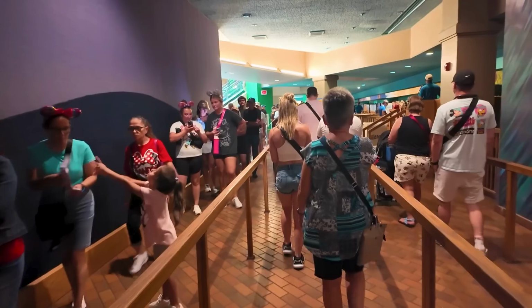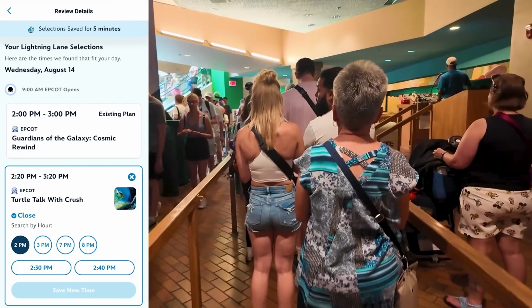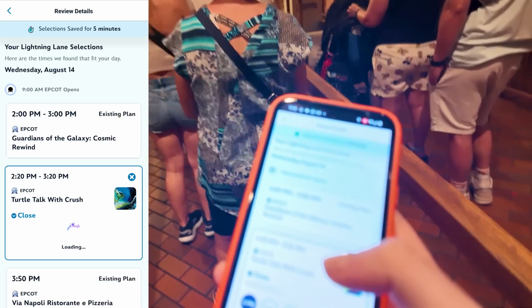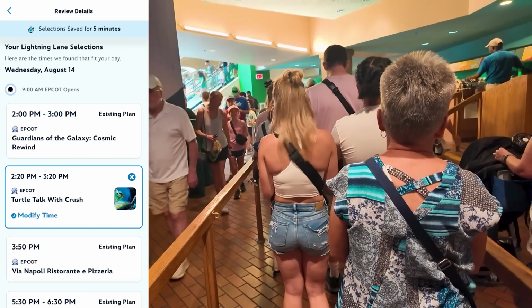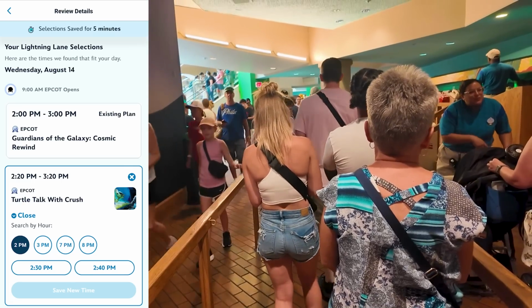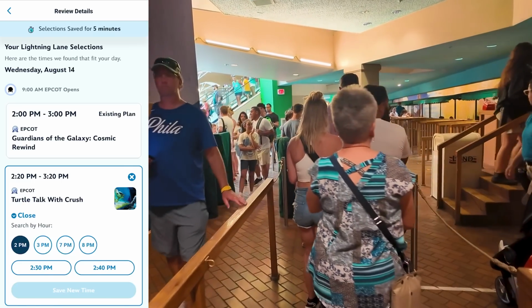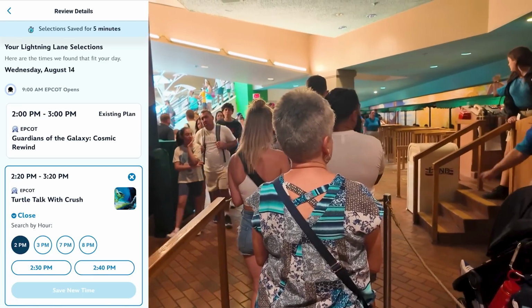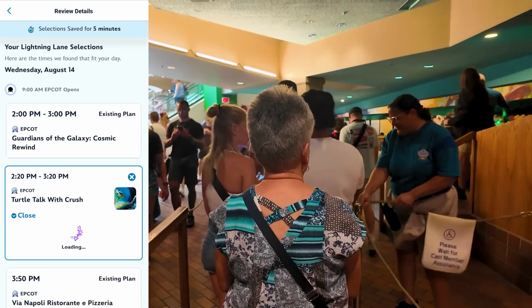So if you ever see a good time, you might want to stay in this screen, this little "selection saved for 5 minutes" screen. This screen is awesome because it keeps that time that you snagged locked in. So I have 2:20, no one's taken that from me, but I can keep hitting this close and modify time button for the next 5 minutes in the hopes that 12:30 pops back up, or any other time.